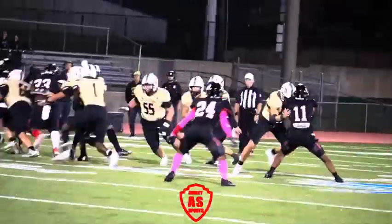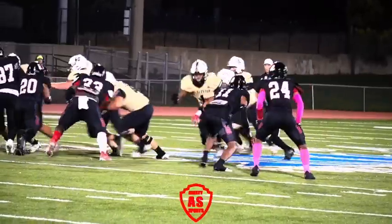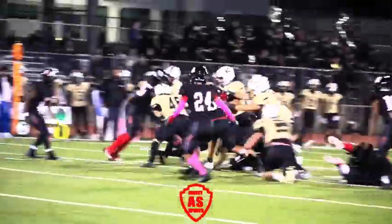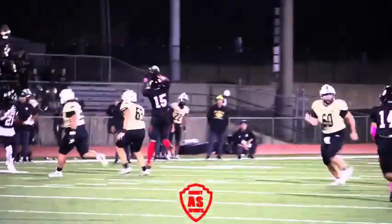Back in that jumbo set. Inside handout. Quarterback keeper. Trips up for the quarterback.